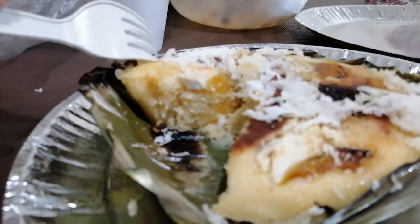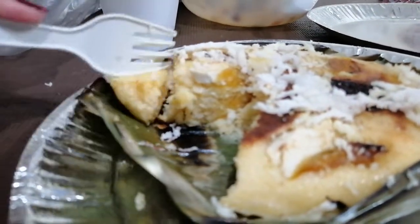It has cheese all over. Oh, taste the cheese part. This one has cheese. Okay.